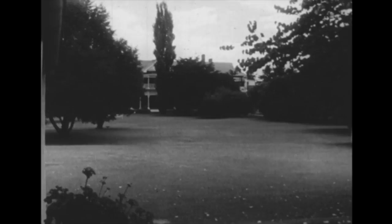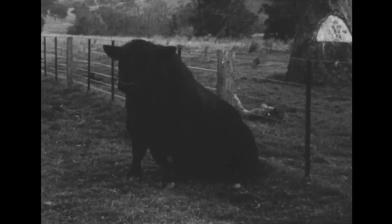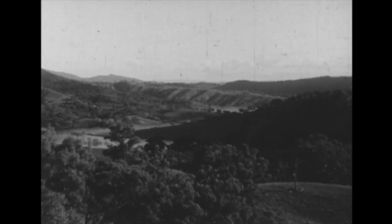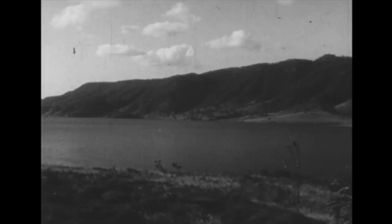The valley broadens into rolling sheep and cattle lands at Belltrees. Here we see a fine example of a homestead built shortly after the turn of the century. The locality suits Aberdeen Angus cattle, a breed noted for prime beef. Below Belltrees, the hills close in once more, and we come to the Glenbawn Dam, the first completed project in the Hunter River control scheme.